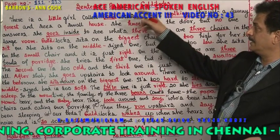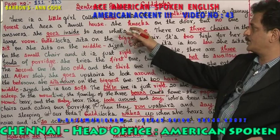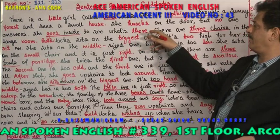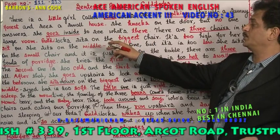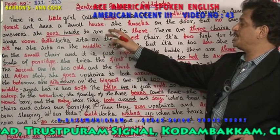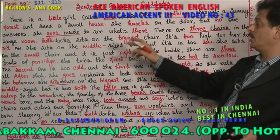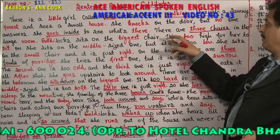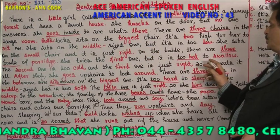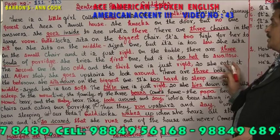There's a little girl called Goldilocks. She is walking through a sunny forest and sees a small house. She knocks on the door, but no one answers. She goes inside to see what's there. There are three chairs in the large room. Goldilocks sits on the biggest chair. It's too high for her to sit on. She sits on the middle-sized one, but it's too low. She sits on the small chair, and it's just right. On the table, there are three bowls of porridge. She tries the first one, but it's too hot to swallow. The second one is too cold, and the third one is just right. So she eats it all.